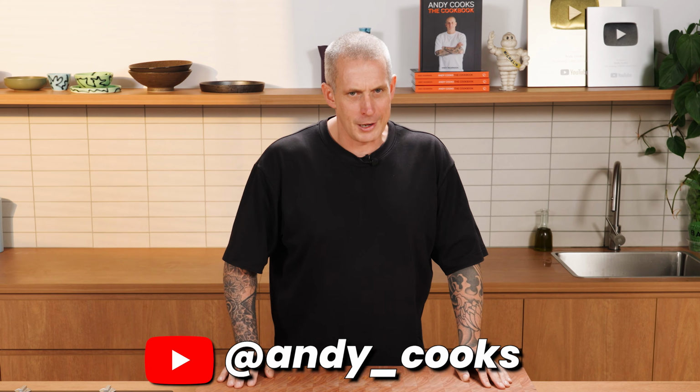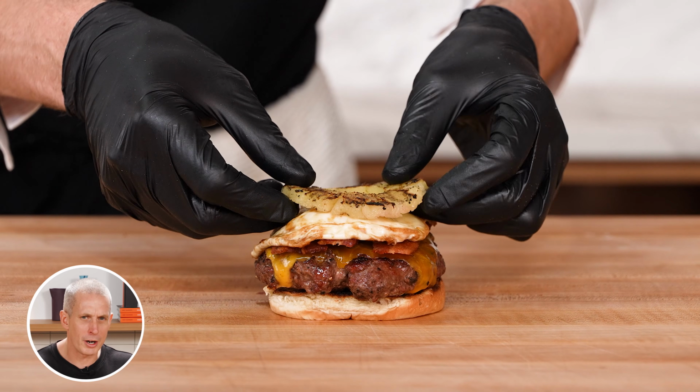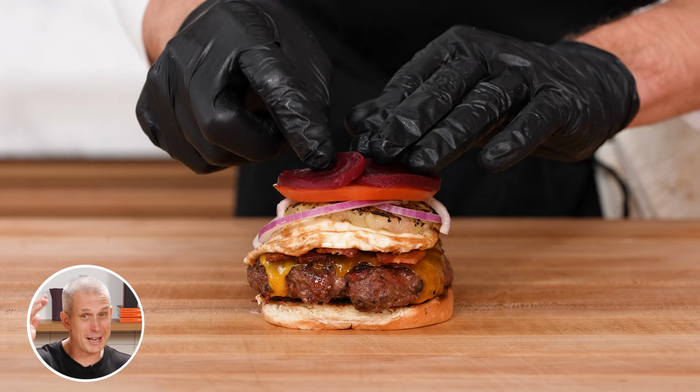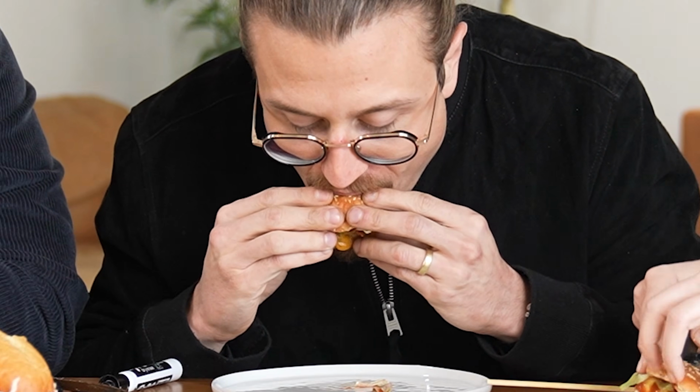All right, where do I start? A beef patty, cheese, bacon, a fried egg, grilled pineapple ring from a can, sliced onions, tomato, sliced beetroot from a can, lettuce, barbecue or tomato sauce on a white sesame seed bun. Wild. Thanks, Andy. God damn, you're cute. I love you. All right, I'm going in.